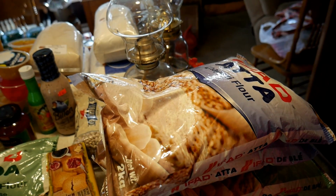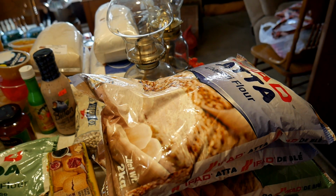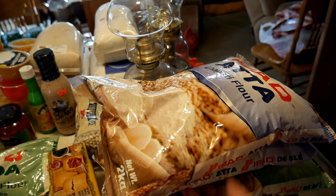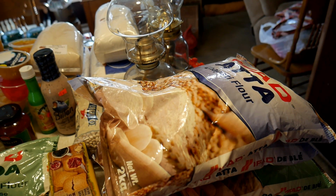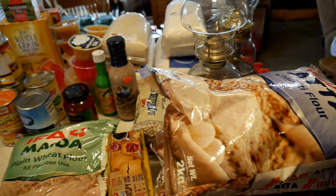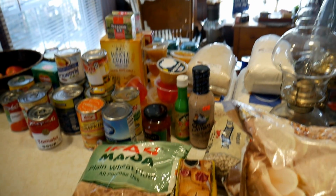So we got a bunch of the flour. That is going to be vacuum sealed tomorrow in our bags, because we got to vacuum seal this because this flour expired a couple months ago, but it still looks fine. And got a lot of beans I can can. I'm really happy with this month's food haul.